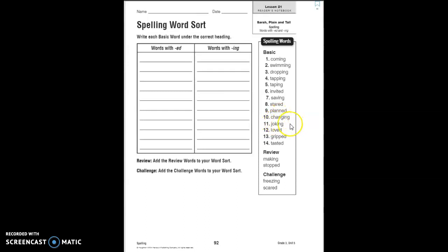Number 10, changing. Number 11, joking. Number 12, loved. Number 13, gripped, short vowel. Number 14, tasted.